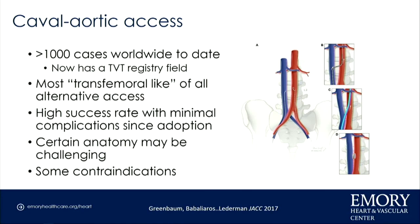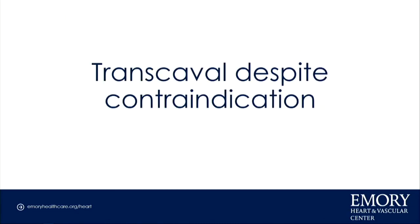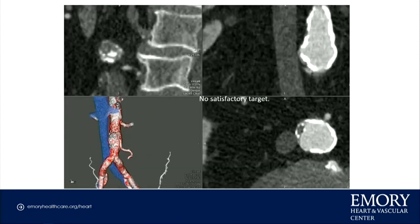I was asked to present my most difficult one. Overall, they're not very difficult. It works very well. But certain anatomies, you know you might get into some trouble with. So here's a transcaval case that we did knowing that we shouldn't.